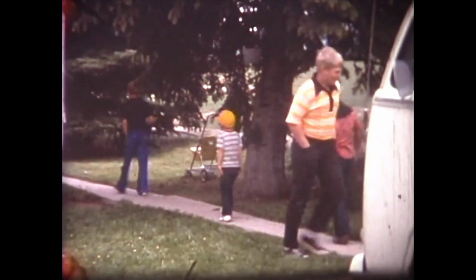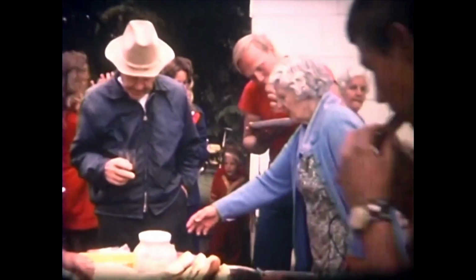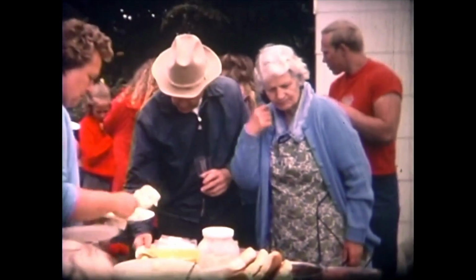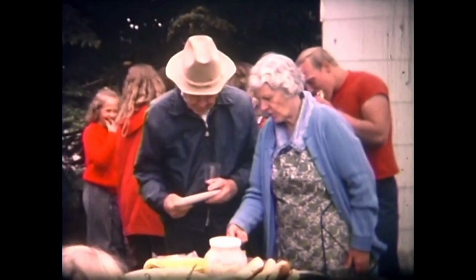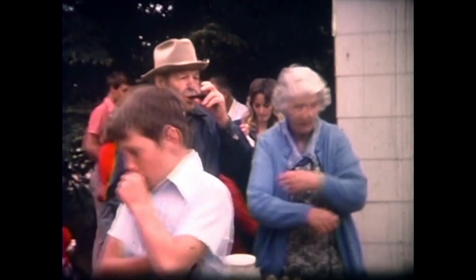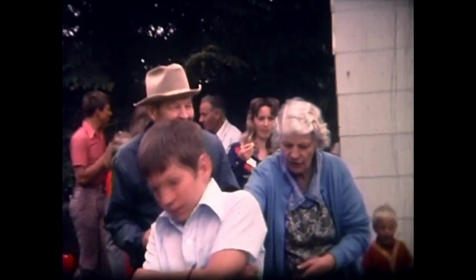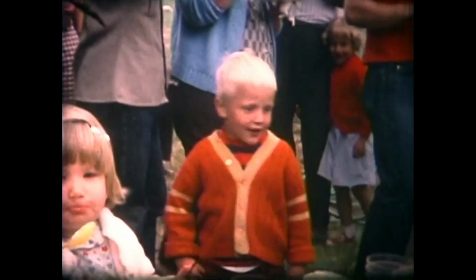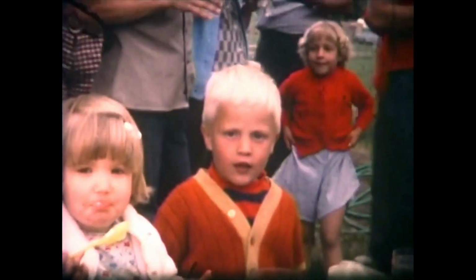Craig. Harold getting out of the camera. Grandpa Andrus. And Stephen Winterton. The twins. There's Marcy. Ed Young. Can't take the camera. There's Nicole. Kim's oldest. More Wintertons. Winterton sisters.